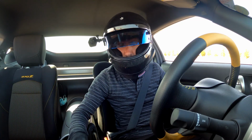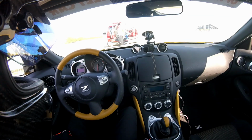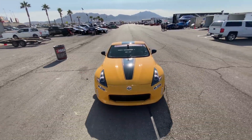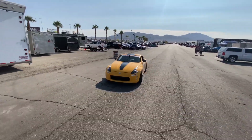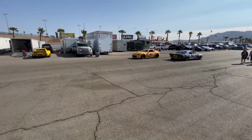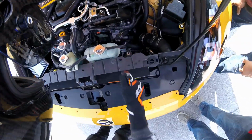Okay, well this isn't good. The car's in limp mode. I guess we'll just push it from here. Yeah, I think we lost a belt.